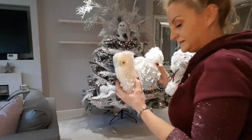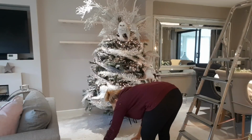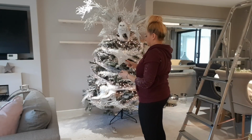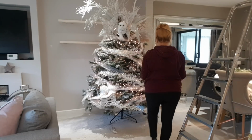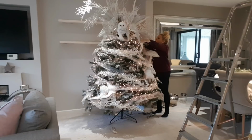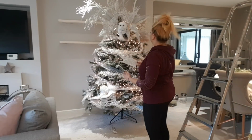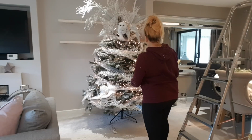Now I've got the little babies. Love the little baby owls. Now I've got them matching the big owls, but I've also got little white snowy crystal owls as well to put on. And again, got quite a lot. There we go, you can see them now. Again, place them really well around the tree, so it doesn't matter what angle you're at, you're going to be able to see them.